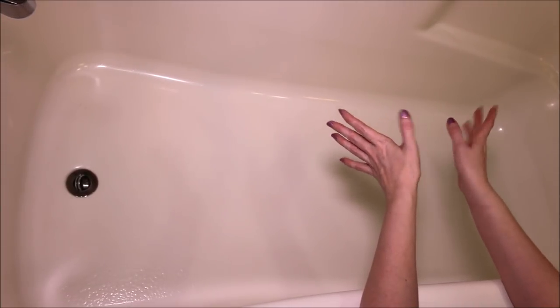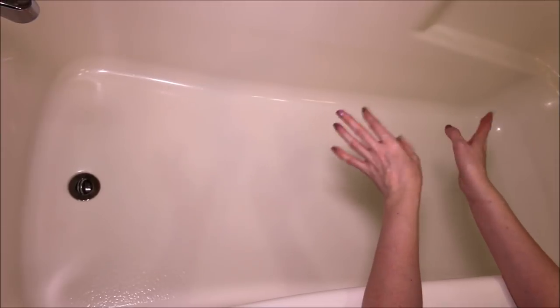I don't know. There's something about it that's just so... I don't even know how to describe it, but I really, really did enjoy the scent of this. Now, I did say I wish the bath water was maybe a little bit darker of a blue, but I can look past that because I really liked the smell of this one.